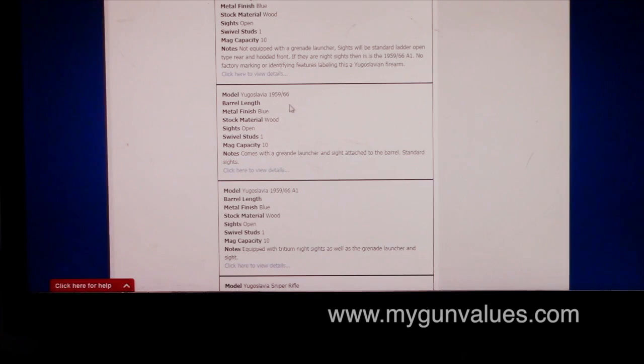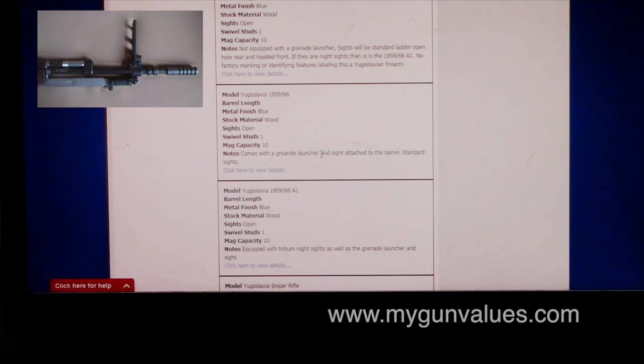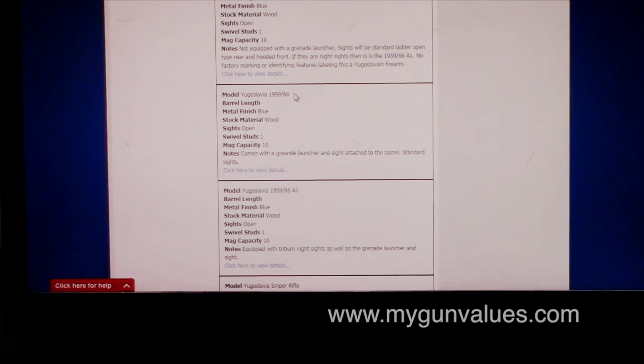Now, the 59/66 has a built-in grenade launcher attached to the barrel. That one is the only one to come so equipped, and this is where it gets really funny. Because this was imported as a curio and relic, if you remove the grenade launcher, you're actually making the firearm illegal by federal law. But if you add the grenade launcher to any of the other SKSs that didn't come with it, you're violating federal law. So it's one of those where you've got to keep it original to keep it legal.